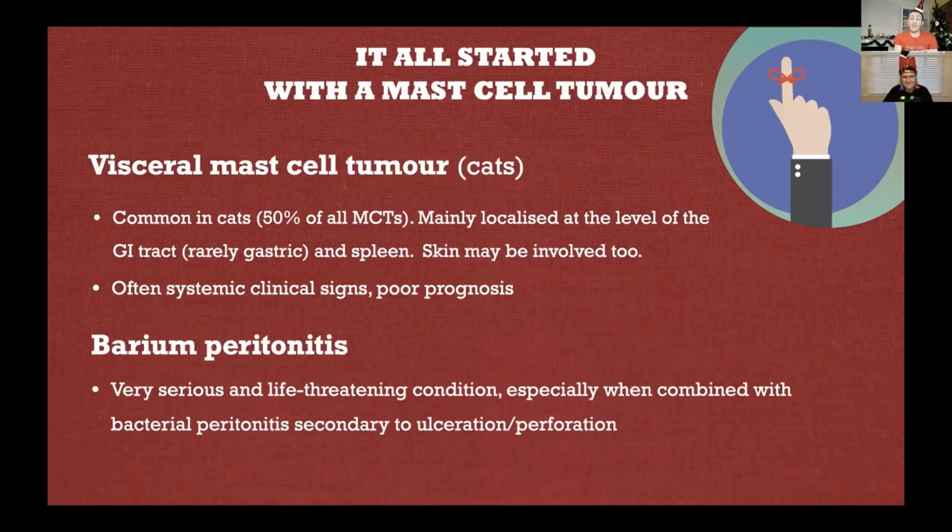It's obviously a very serious and life-threatening condition, especially when it's combined with bacterial peritonitis secondary to ulceration or perforation. In this case, we didn't see any bacteria. No culture was done because there was another problem at the time. The emergency meant there were other priorities, I would say.